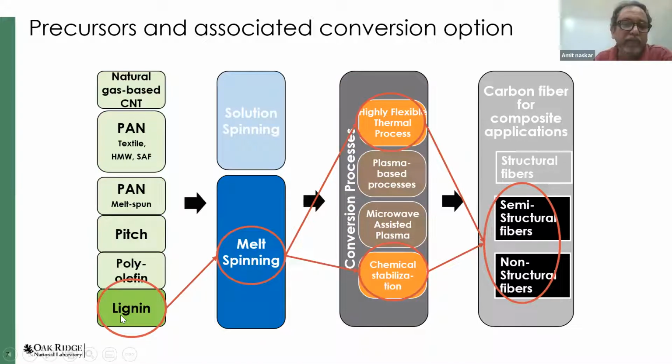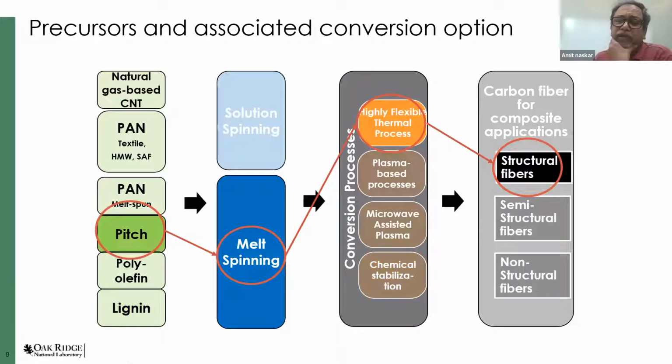We have identified different materials or grades of lignin. In the past, we processed melt spun and different kinds of processes we did, like thermal processing, as well as chemical stabilization. Nonetheless, we never got a structural fiber from lignin. Then pitch, I talked about whether it is coal-derived or petrochemical-based, I mean, naphthalene or anthracene, or even decanter oil, which can be polymerized to convert into polynuclear aromatics.